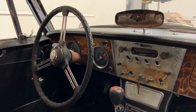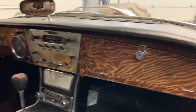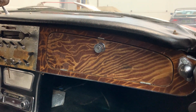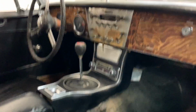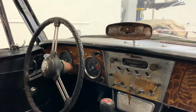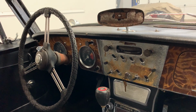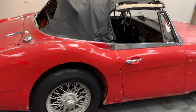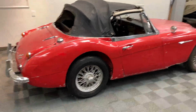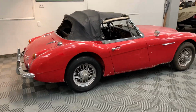Dash is complete with all the tricky items like the glove box lock there. That's the rarest item on the car. They're always missing, and this car has it. But all the original instruments, switches, gauges, all that stuff. So yeah, it's a really good, tidy, complete together car for restoration.